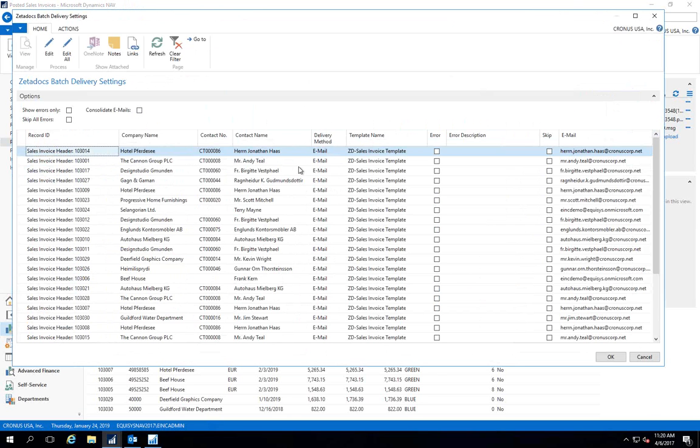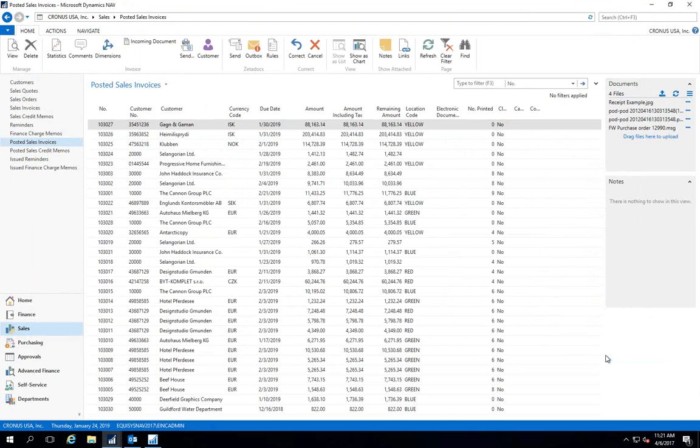Now with Zetadocs, you do have the ability of setting the delivery method to be email, hard copy, print. So for customers that still want to receive a hard copy, the system does offer that capability. And we also have the ability, if you have multiple invoices going to a single customer in this case, to consolidate them into a single email rather than having individual emails go out. So I'm going to go ahead and send these.